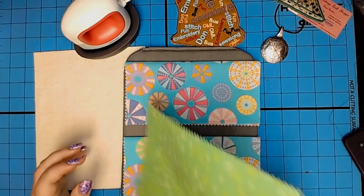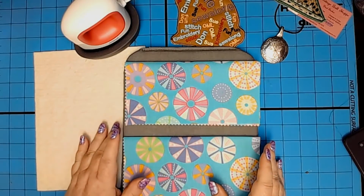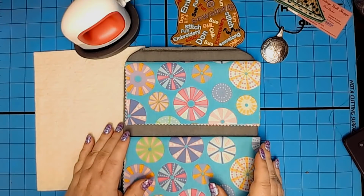Think outside the box. You don't just have to do St. Patrick's Day colors, although I do think it looks fantastic.